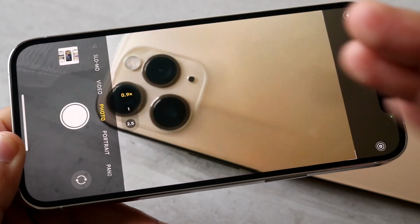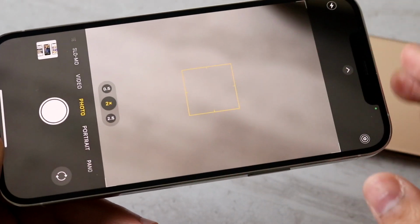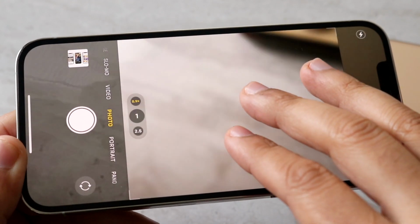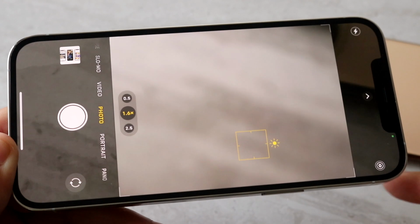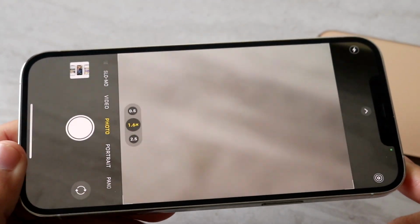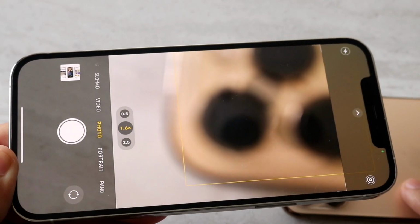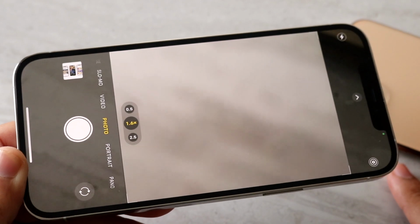But I've been having issues with my 12 Pro Max. Why is it this weird? Right now it actually seems a little bit better, but it's still so blurry and there are so many software problems with this phone. It's just glitching up all over the place. I don't really understand it at all, so I'll have to fix that. The 12 Pro Max is probably going to have the better camera, but the 11 Pro is still extremely, extremely good for pretty much every single thing you're going to do with this phone. So that pretty much covers the camera comparison.